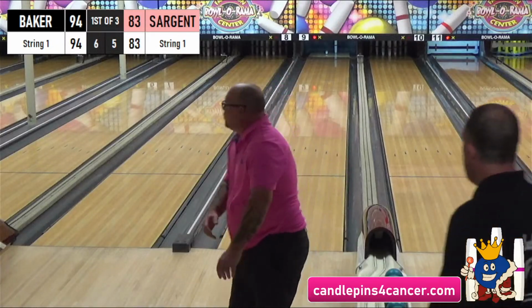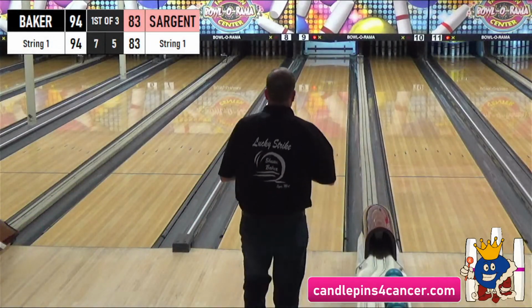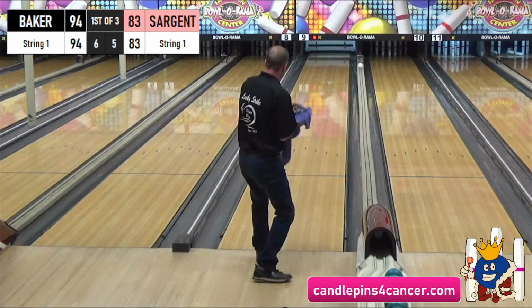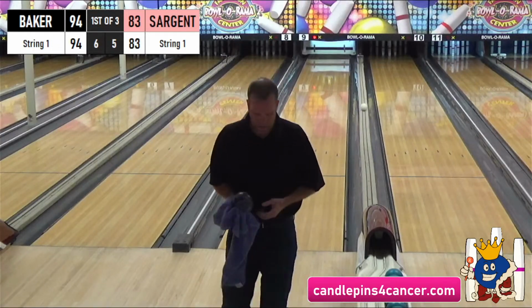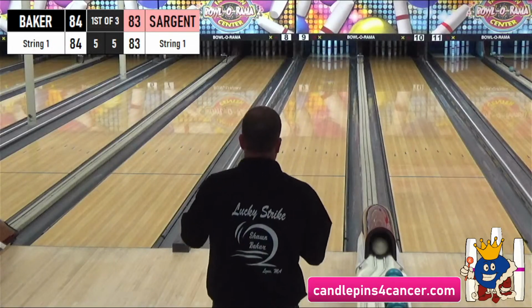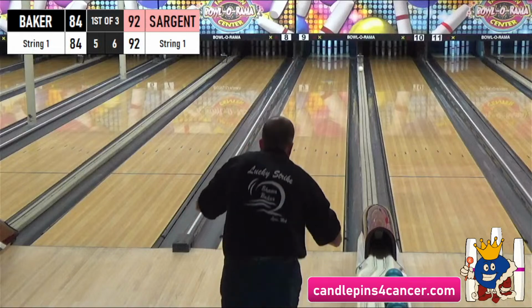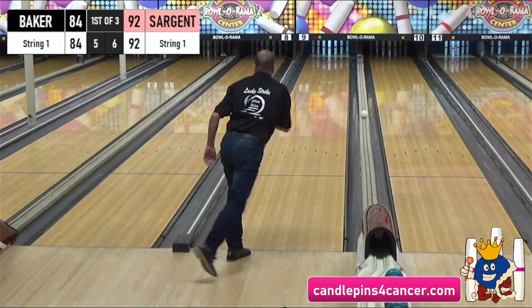He doinks the wood for a 9. 92 through 6. What a start. 94, 92 through 6. Amazing. Only 1 pin left in the deck so far. Between the two bowlers, that's rare. Shawn Baker with 3 strikes to a double here in this first 6 boxes.